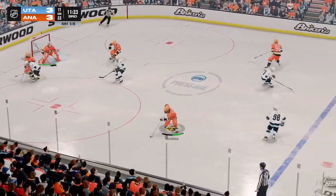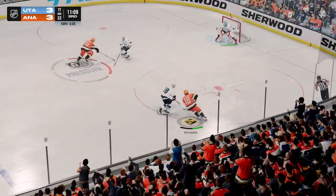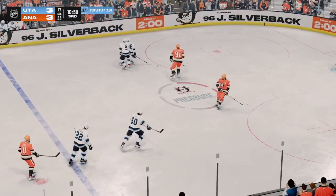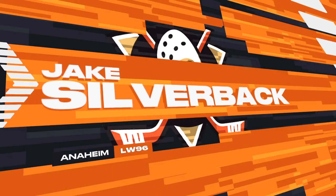Cuts into the paint. Gets it over to Richards. Anaheim's in on the offensive attack now. Utah's got control of it now from their own end. Play blown dead. Let's get the call. The Ducks will serve two for slashing.